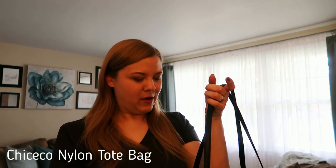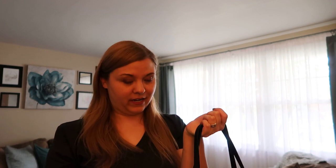The brand is Chiseko, I don't know. It's obviously one of those faux kind of brands on Amazon, but I really like it. It was very inexpensive. Again, I'll put up the details or the price or whatever. And it's a black nylon material with, I'm sure, faux leather trim. It does zip shut across the top.